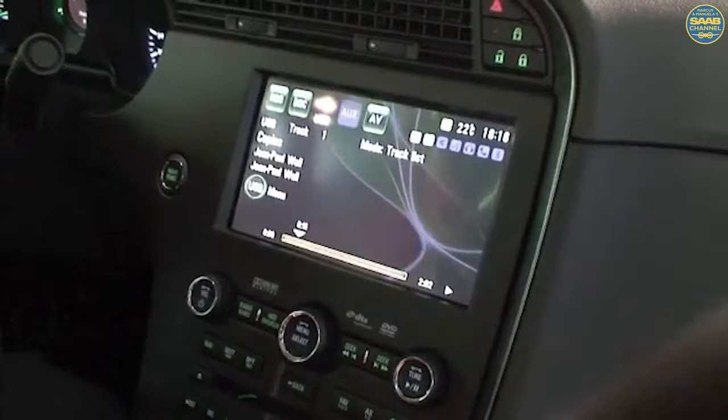Yeah, and that's one of the arguments. Some people were saying, why can't that be paired up by Bluetooth? Well, it's the benefit of charging the phone at the same time.